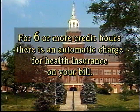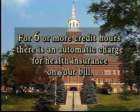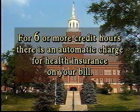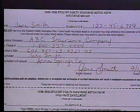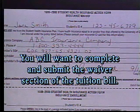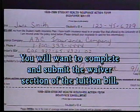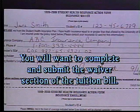If you register for 6 or more credit hours, you will notice an automatic charge for health insurance on your fall, term, or semester tuition bill. If you are covered under another policy that has equal or better coverage than the UC student health insurance, you will want to complete and submit the waiver section of the tuition bill, or a separate waiver form available at the registration and the student health insurance offices.